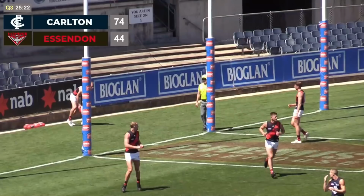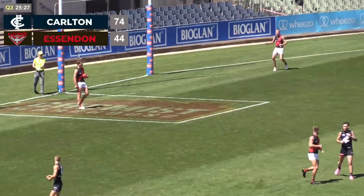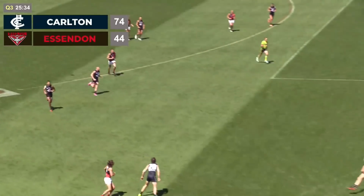And we see... He's been good across half-back, hasn't he? See Jordan Ridley with the kick out, and probably haven't seen as much of Ridley with the intercept work today as we became accustomed to last year, but he's a really nice kick too.